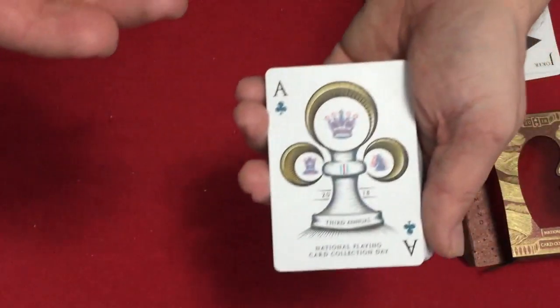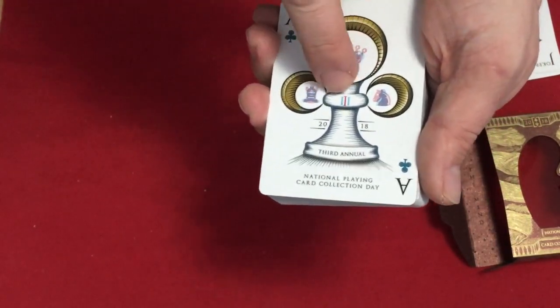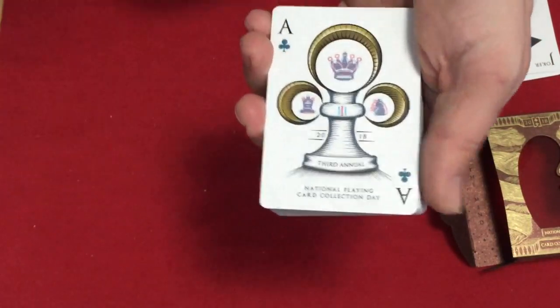Of course, the main ace in this deck is the Ace of Clubs. That has the same illusion. I'll show you that. There's like a free in there for, I guess, 3rd edition. This is 2018, 3rd annual. Exactly. National Playing Card Collection Day.